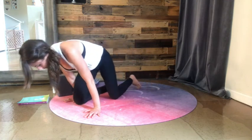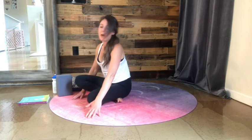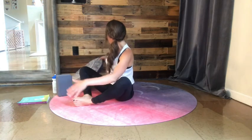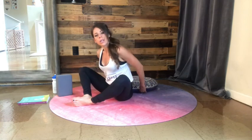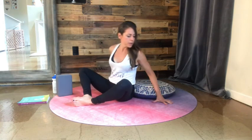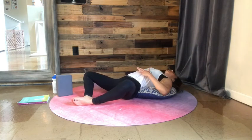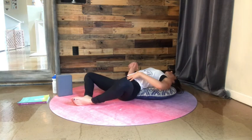Walk to the top of your mat. Bring your feet out in front of you. Draw the soles of the feet together and bring your cushion back behind you. You can slowly lay over your cushion. Get comfortable.